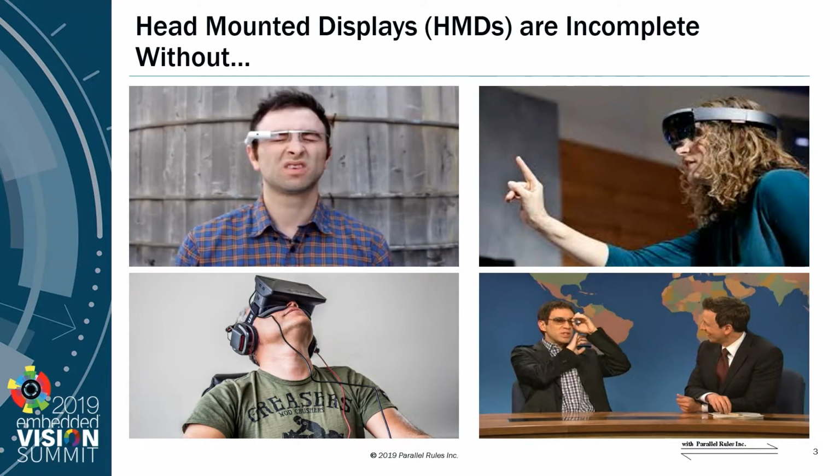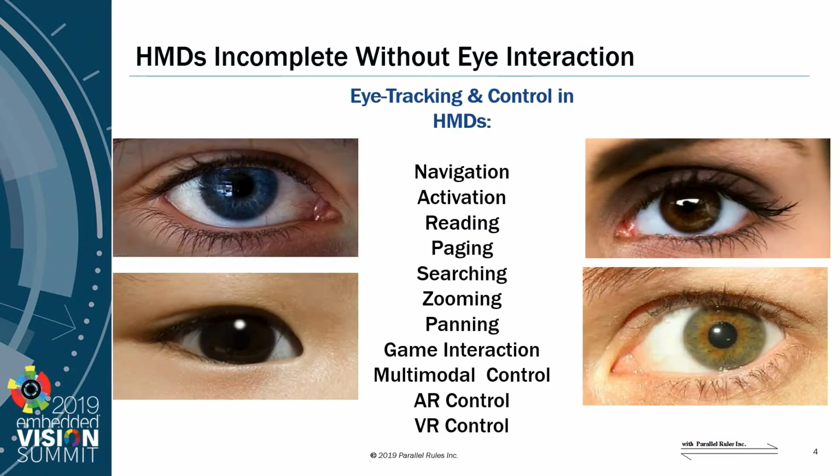And so we spent a lot of work developing eye-based user interfaces for head-mounted displays. So what can you use eyes to control something with in a head-mounted display? I've listed some things here. These are mainly user interface things. Another broad category of using eye tracking in headsets is what I call engineering applications. Can someone in the audience suggest what a headset engineering application might be?